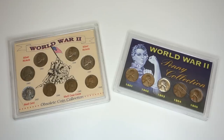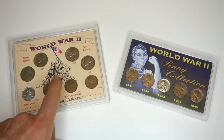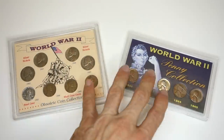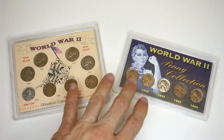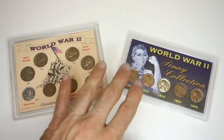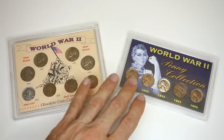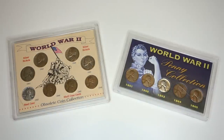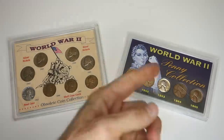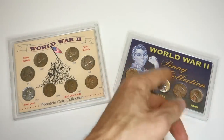The second trick they play on you is they use fancy imagery and historical motifs like Rosie the Riveter and the soldiers at Iwo Jima to anchor these coins in your mind with the historical events that are portrayed on these cardboard cards that are holding the coins. What that does is it makes your brain interpret this as, oh, World War II is an important event, therefore these coins must be connected with World War II and therefore must be important as well. However, just because something is associated with a historical period doesn't mean that it's monetarily valuable or worth what you're paying for it. In this case, this is worth 25 cents at best, and you're paying $10 for a piece of cardboard that you could print out yourself at home.